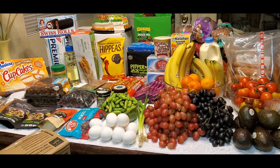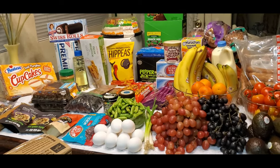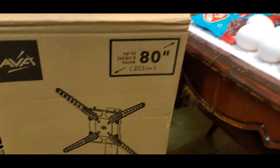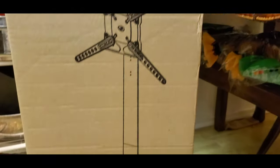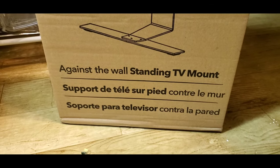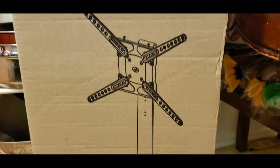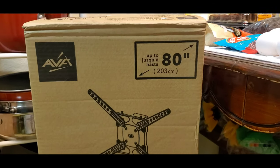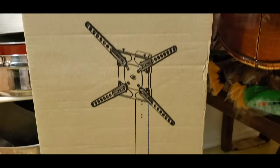Today I went to the food bank and this is all I got from the food bank. First, we're gonna start over here. I have this against-the-wall standing TV mount from the food bank. They gave it to me this morning. Just imagine that it's free from the food bank.